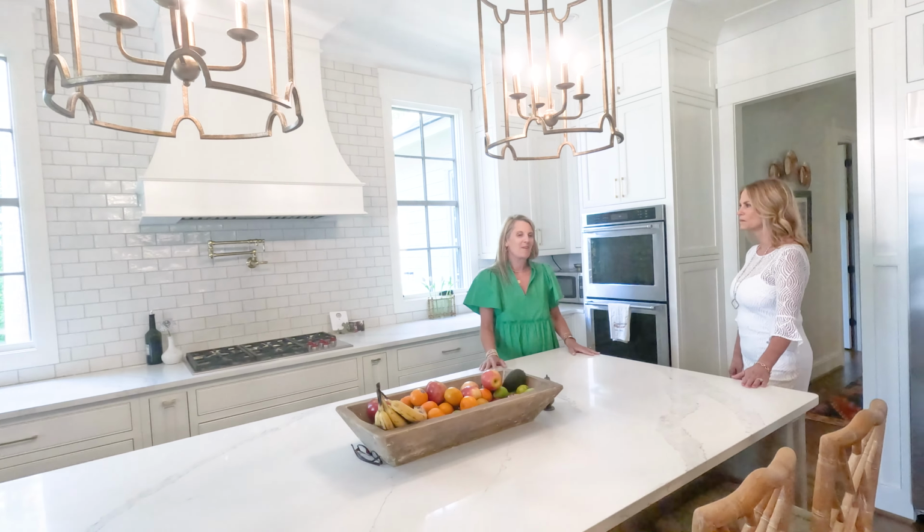The bar area is this blue color. Tell me about this blue. Yeah, again, I just kind of wanted to mimic a little bit of the water coming in. I believe Mediterranean was the color. And I love the antique glass tiles, just so you could also kind of feel like you're outside just looking in. But it's a little bit of the focal point of this room, this bar area.